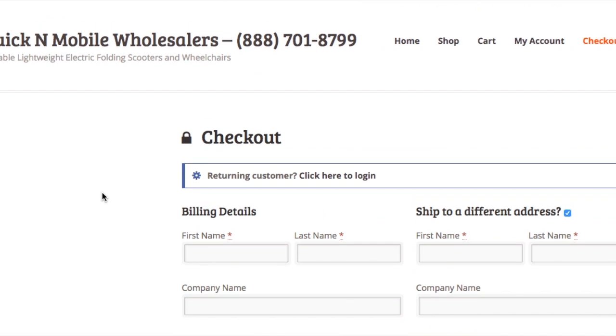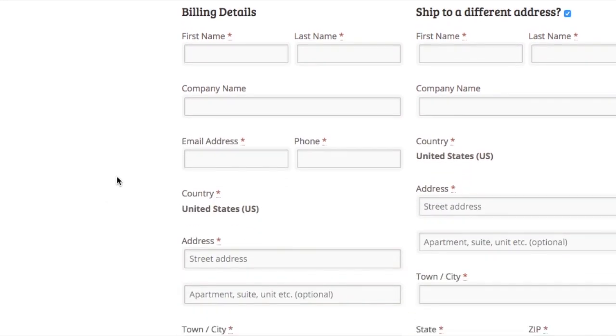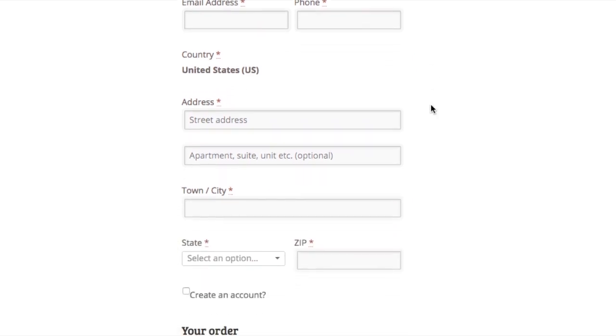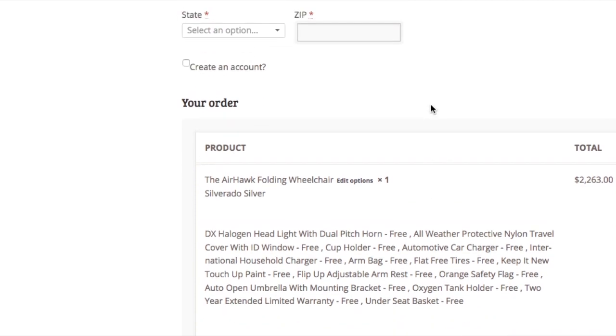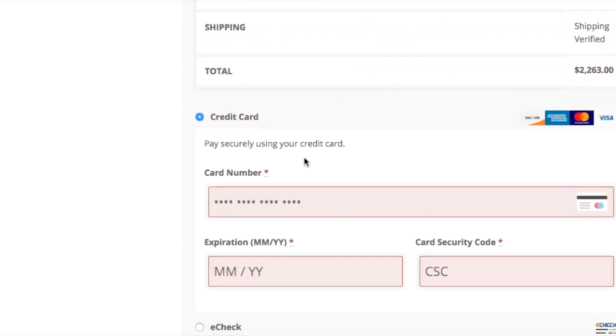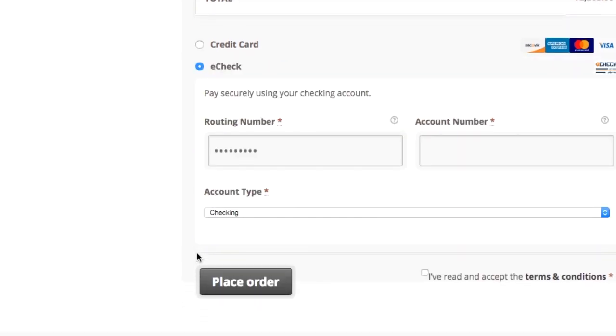We have on our checkout page, our billing details. We can ship to a different address if you would like to. Very easy to deal with. You can create an account if you would like to. A lot of people do for ease and convenience. And you are able to use Discover, American Express, Visa, or MasterCard. If you want, you can pay with an e-check as well.